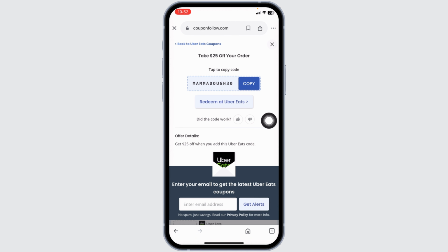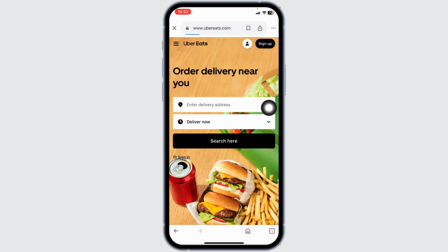Make sure to check the expiration date of the code, whether it is valid or not. If it is valid, copy the code, then click on Redeem at Uber Eats. You will be directed to the official website of it. Once you're on the official website, log into your account, make your order, and proceed to checkout.